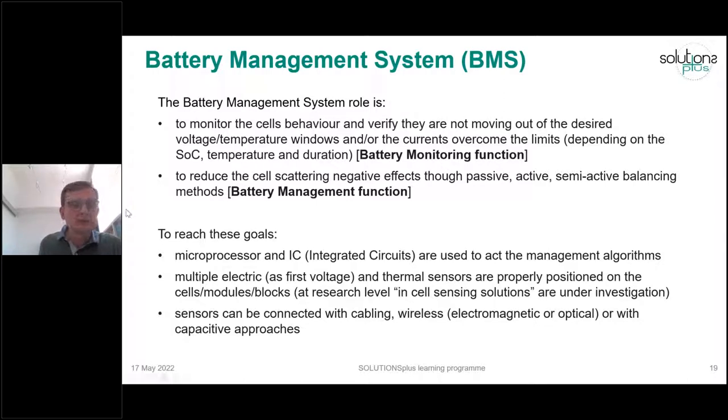To do that, we use a microprocessor, an integrated circuit, where the management algorithms are put in, plus multiple electric voltage and thermal sensors to measure locally the cell behavior. The higher the number, the better it is, but obviously cost and complexity go in the other direction, so it's a compromise at the end. In the future, maybe we'll be able to reach the solution of cells having the sensing capability directly inside, but at the moment not yet.